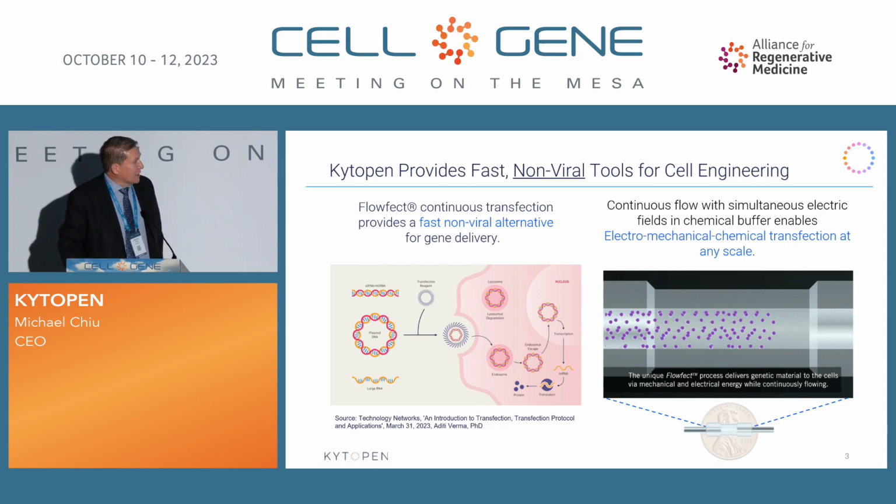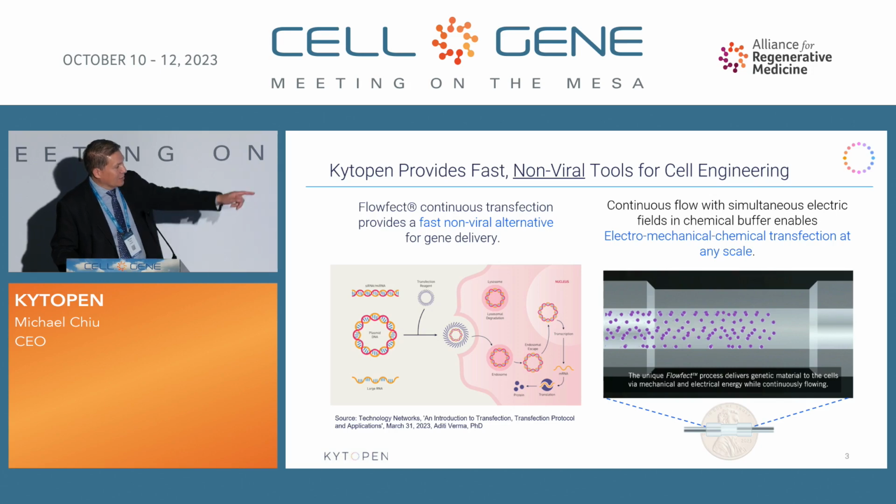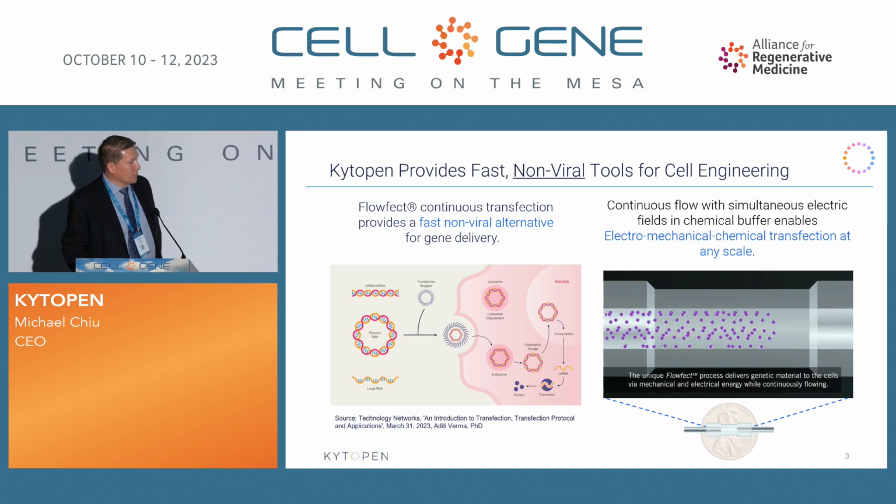So you can see, I think the video only ran once, but you can see down the lower right-hand side a scale view of our flow cell. It's essentially a metal tube interrupted by a restrictor. That restrictor provides some mechanical disruption of the cells. The metal tube is our electrodes for electroporation. Cells and payload are suspended in a proprietary buffer.